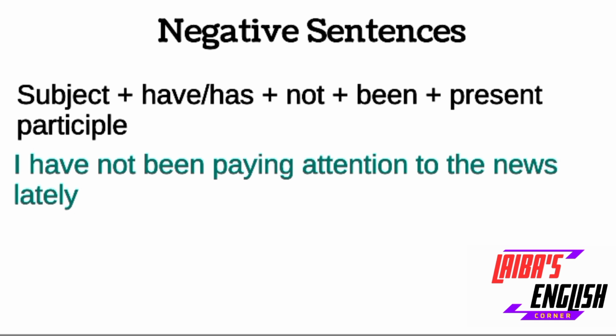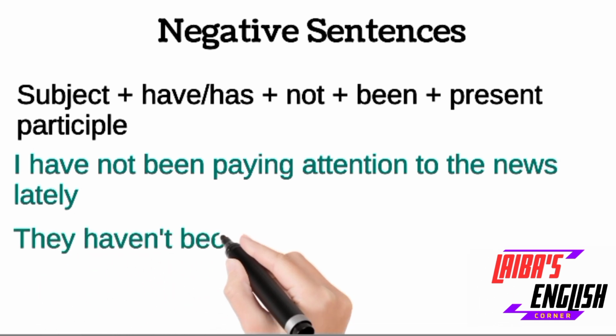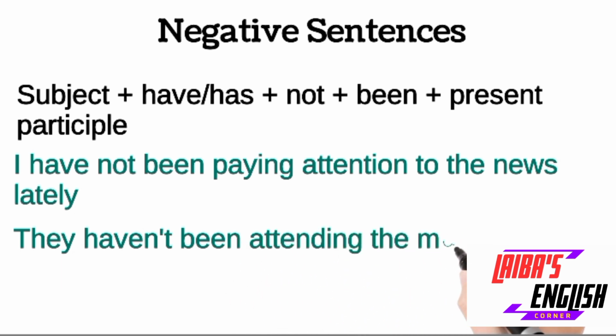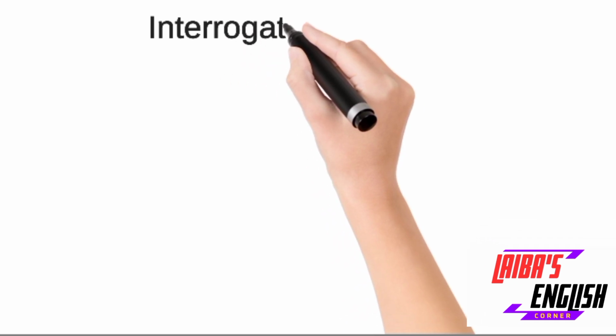So I is the subject, and have is used with I. Remember that whenever the subject is I or any plural, for example we, they, you, or any plural thing, for example cars, boys, we will use have with it. And with the singulars like he, she, it, we will use has. So, I have not been paying attention to the news lately. And the second example is, they have not been attending the meeting. So here they plus have plus not, been is used, and then first form of verb plus ing.